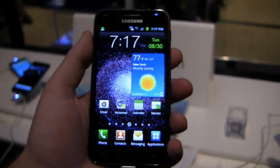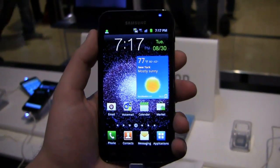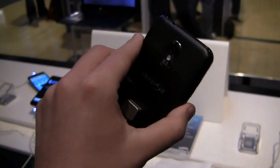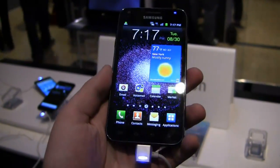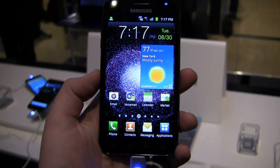But a good looking device, a great price point, $200, and again, this is the only one that has a confirmed launch date of September 16th. So if you just bought that Photon, you just bought that Evo 3D, and you're under 30 days, it's worth considering.